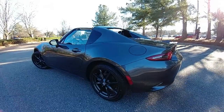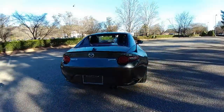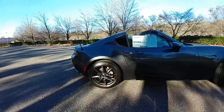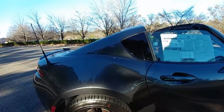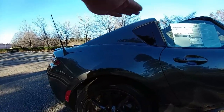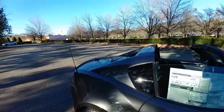With the retractable hardtop, it doesn't change much of the look of the Miata. I feel like the retractable roof is meant to be there. It's really curvaceous. The car looks like a coupe, kind of like a Jaguar-ish look.